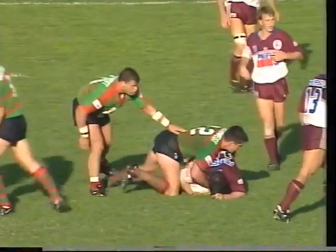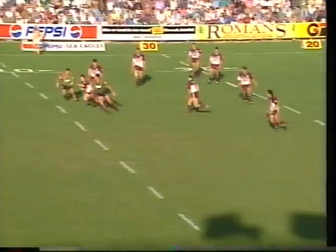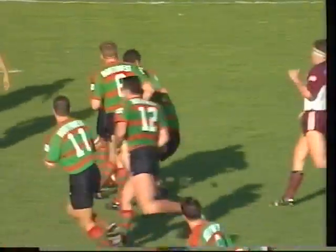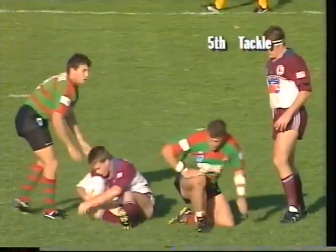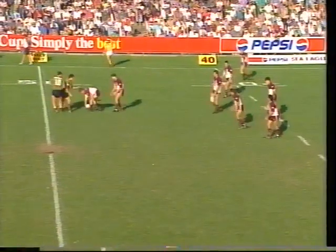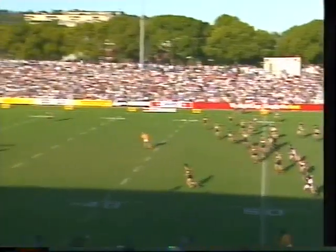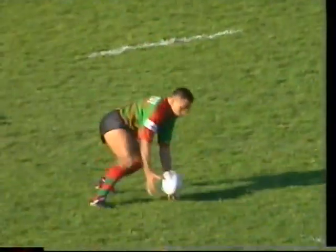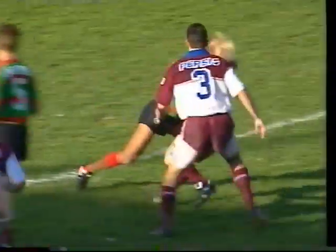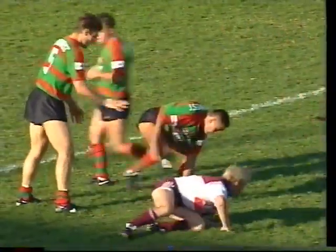Carroll is rounded up by Doniger. Graham West, the referee, of course, has set himself some minefield standards, really, for the remainder of the game, because he had to make a couple of crucial decisions early. And here's Lyons now, kicking and kicking over the head of Darryl Trindle. Trindle trying to work his way back outside the 20-metre line and wrapped up by Geoff Toovey.